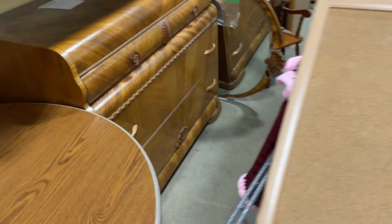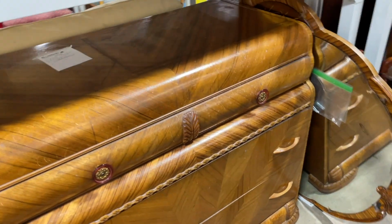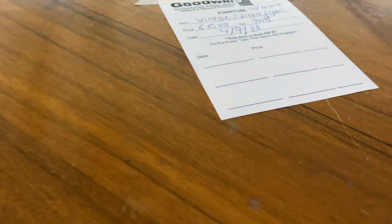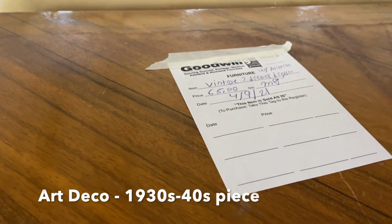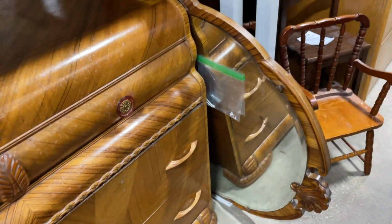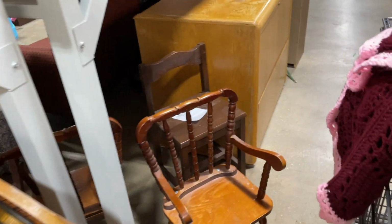So we're all done shopping, but I wanted to show you this piece over here in the furniture area. This is this beautiful, like, waterfall chest of drawers. Look at the front of this and how it kind of cascades down. It's really neat. I'm not looking for any big pieces of furniture, but look at the mirror that is next to it too that matches. Ah, be still my heart.